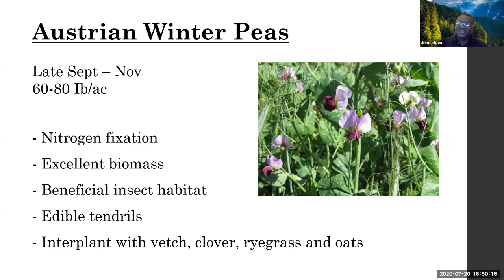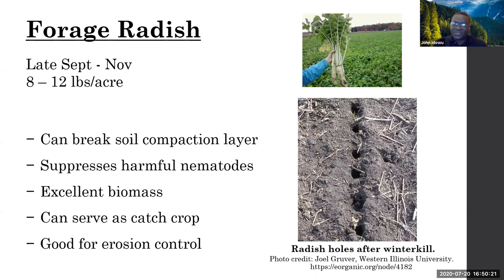And another one which I want to mention, the last one, is the forage radish, which you can use to break the compaction layer in the soil. And also it's a brassica, so it can provide some fumigating properties to the soil. It can serve as a soil biocide, with the ability to control nematodes and some of the soil pathogens. And also it can serve as a catch crop because it can grow deep and absorb nutrients within the soil that the other catch crops cannot get to.